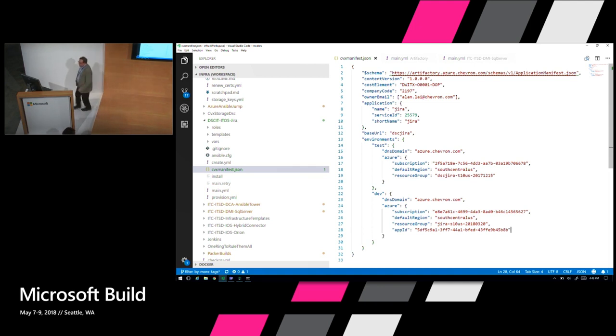So each one of these, this manifest, represents an application, in this case Jira. This is its service ID in our CMDB. This is the thing that tells the enterprise where it sits in our application portfolio. This is the base URL that's used to compose the URL for the app. And then each one of these is an instance. In this case, we have two environments, a test and a dev, and each one of them goes in a specific resource group. But all of this stuff is maintained in ServiceNow and is fed to the application system automatically.